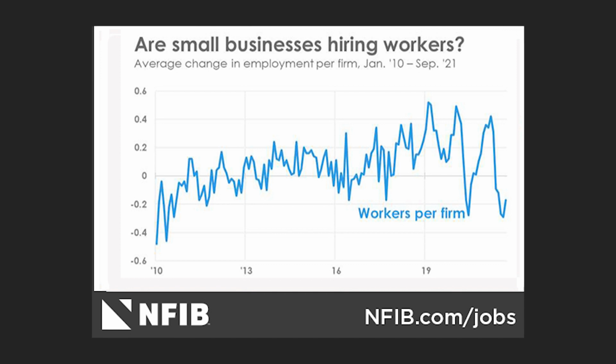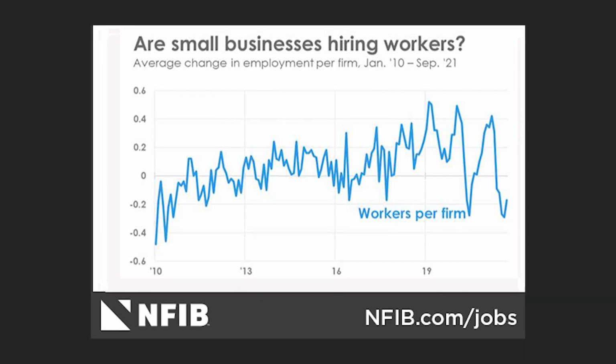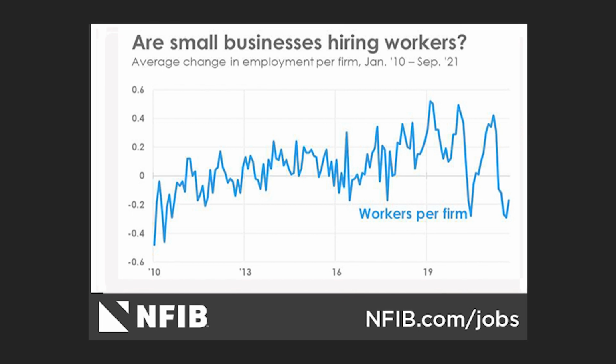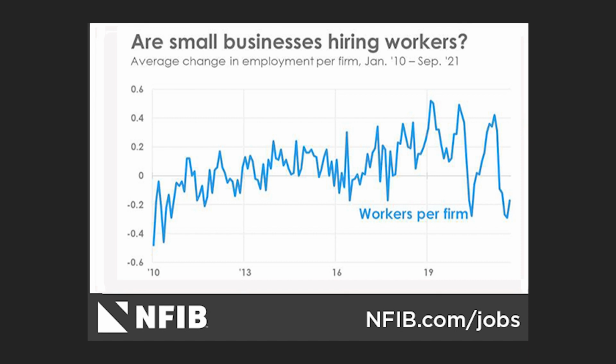And then to look at the next graph. This is, are small businesses hiring workers? This is the net change in number of employees. Have they added employees or lost employees? We'll look at the last 1, 2, 3 months. They actually are below zero. They have lost more employees than they have added. They're at a net loss.